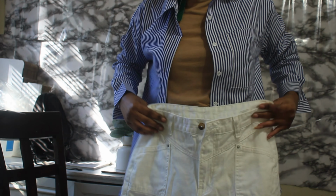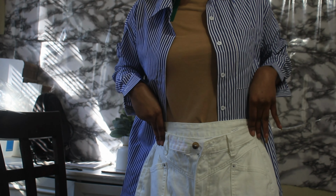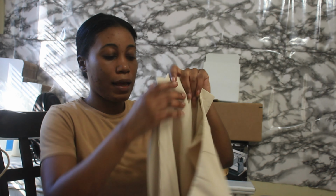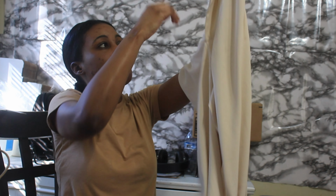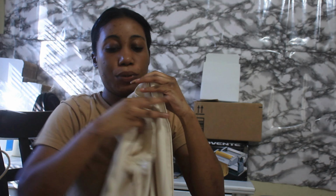pants. This is like a high waisted pants, and it's white, so it's gonna go really cute with this outfit. So the next thing that I got from Shein, so this is a soft pants. This is more formal type of material. I like it. It's very nice and very long, and it doesn't have any pockets, but it's cute.